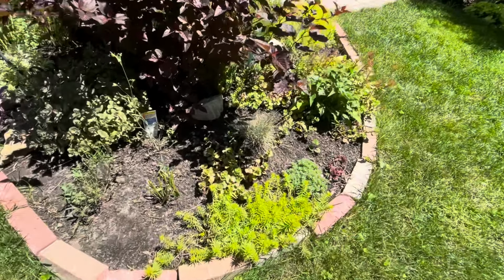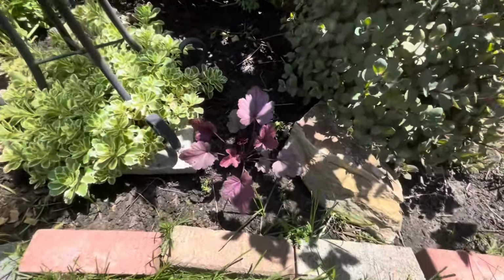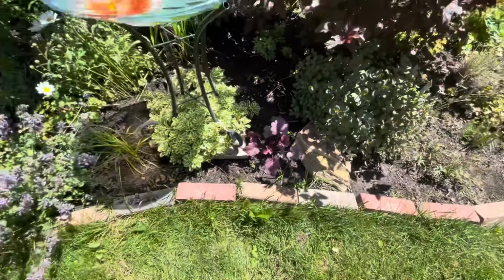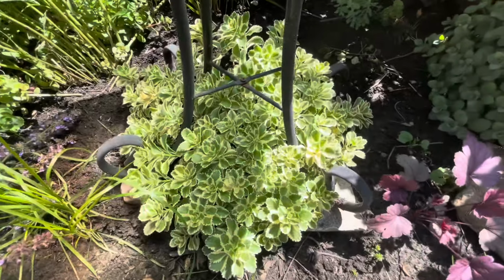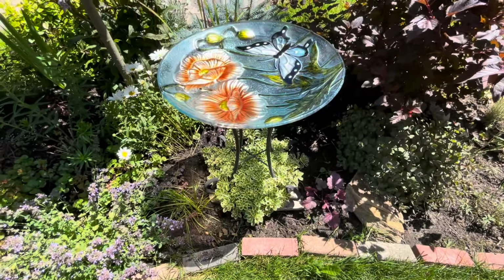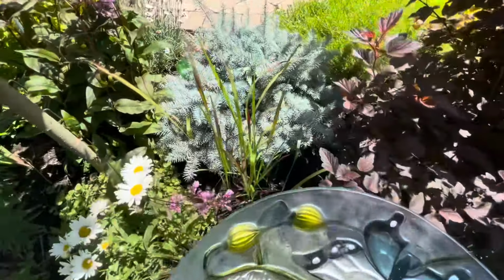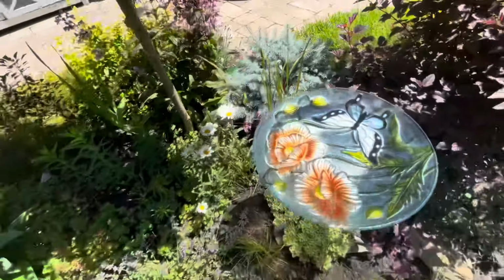Oh, and there's that sun firecracker sedum that has that blue tinge to it, like the one in the back. Another wild raspberry heuchera. Sedum Atlantis, and I just moved my water bath here because it was slanted, so I had to prop it up with rocks and stuff, and then I just put it on top of the sedum because I didn't want to cut off the grass from the sun.